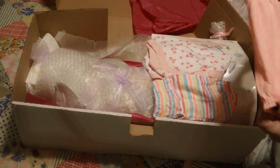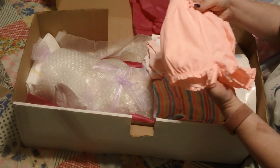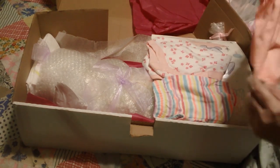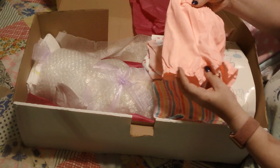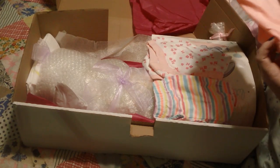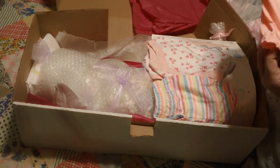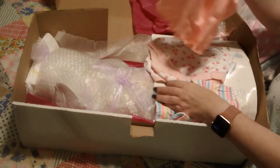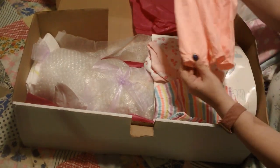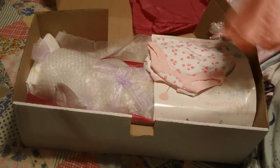Oh my gosh, look at this. We have some little bloomers. I bet we're going to get a dress. So some little bloomers that are going to go with the dress. It's got little lace on the hemline there.